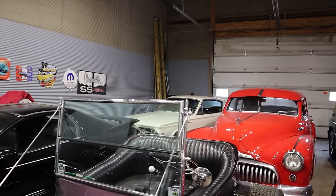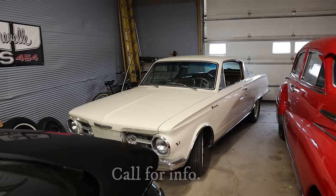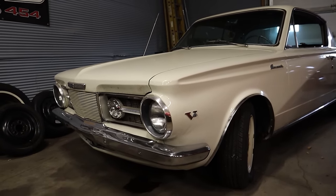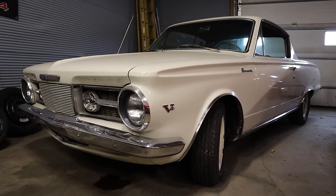Oh, yeah. Let's go look at this Valiant back here. It's like a 64 Valiant. I'm not sure. Barracuda. Awesome. Look at this thing. Plymouth Barracuda. Like one of the first years, man. This is awesome.